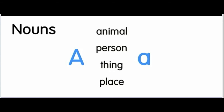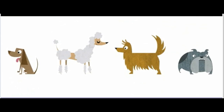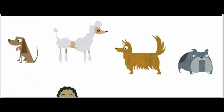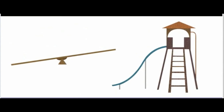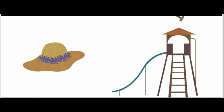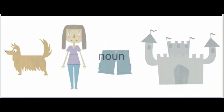Nouns name the things you wear. T-shirts, sandals, shorts, and hats. Nouns name the things you share. Funny jokes and baseball bats. Nouns name our favorite pets. Fido, Fluffy, Goldie, Rex. Nouns name our families. Uncle Ralph and Aunt Louise, a seesaw and a jungle gym. Things for her and things for him. Each animal, person, thing, or place is a noun in every case.